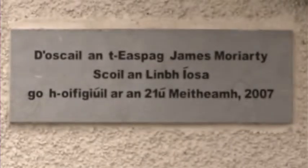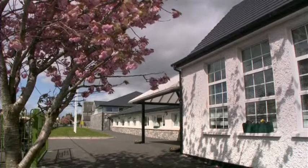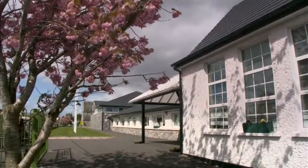Scoil Lionáird in Prosperous has fully embraced organic gardening as part of school life. The Green Team is in Kildare to see how the pupils have been getting on in the garden.